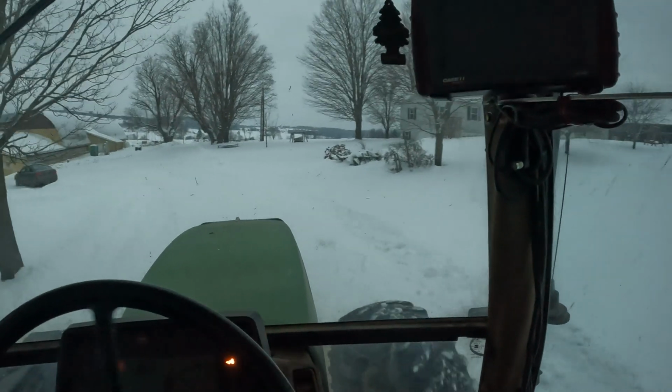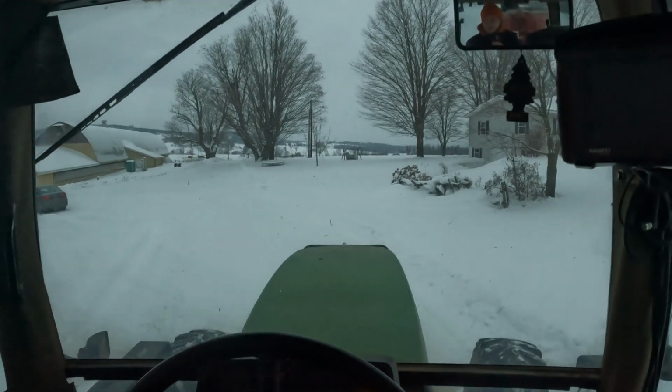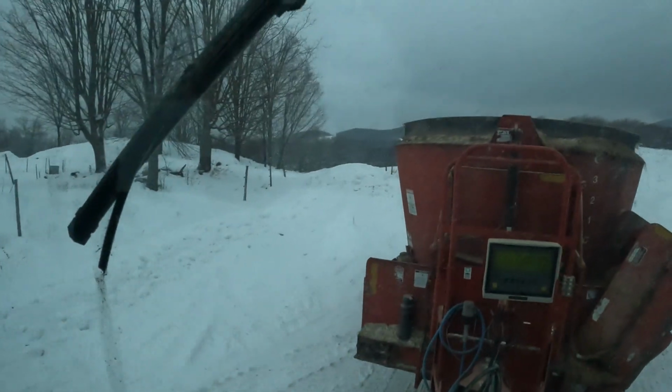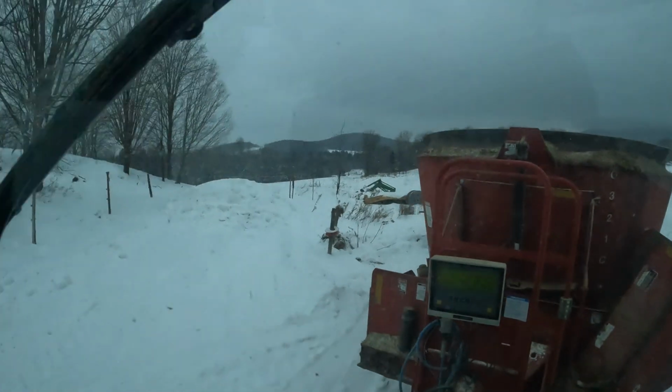We got a lot of snow last week. I think most people know that. It's knee deep in the woods, so that's a lot of fun. I don't want to hit the dumpster.